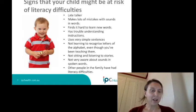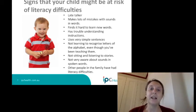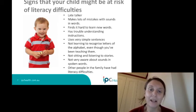So here are some signs in those preschool years that your child could be at risk of literacy difficulties. Maybe they were a very late talker. They might, if they're 4 years old and still making lots of mistakes with sounds in words. So kids who are saying dop for stop, or tar for car, or maybe B for fish. If they've got quite a few of those sound errors, that might be a risk factor.